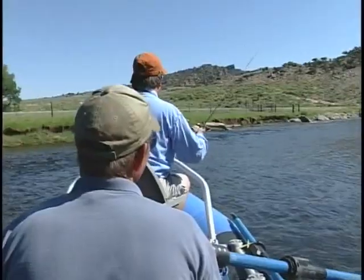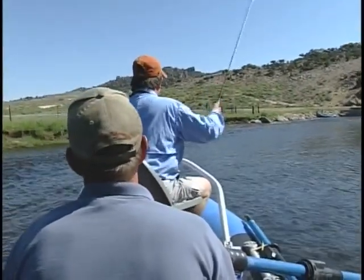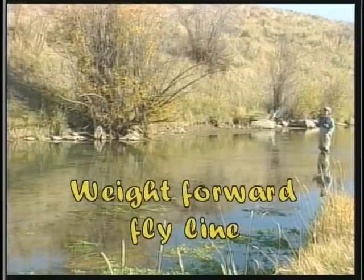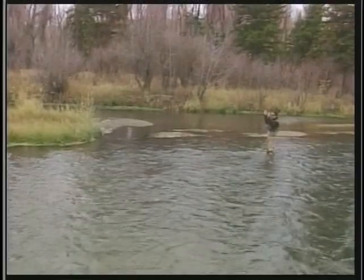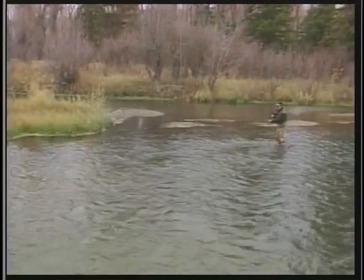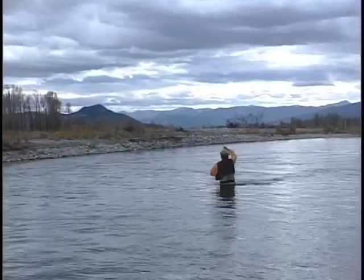The reason we do that is people like to take that and switch it over so they can use both ends. It makes your line last a little bit longer. The reason we're going to use a weight forward line is because it casts a little bit better into the wind. The double tapered line doesn't shoot as well into the wind as a weight forward line. So that's why you're going to want to be using your weight forward line for that.